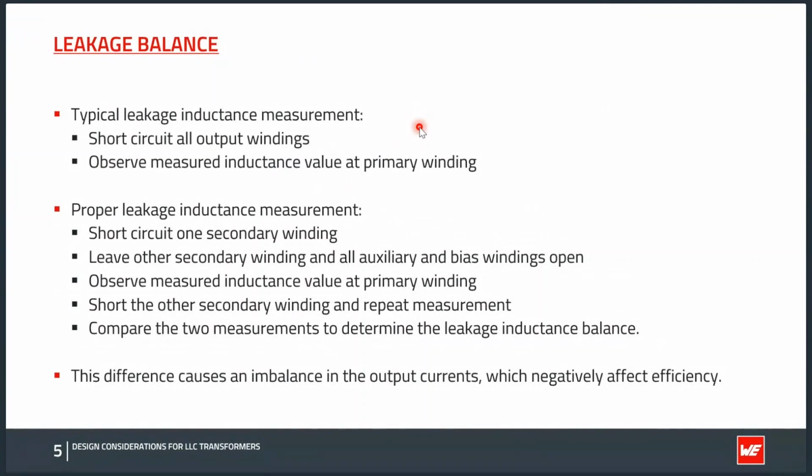When we are calculating the leakage balance in a transformer, usually it's estimated by short-circuiting all the output windings. But I think some of you know that it could be inaccurate, because we may have different types of conductors inside the secondary winding and it will have a different leakage inductance depending on the conductor's position relative to the primary winding. So what will be the outcome if we short just one winding or auxiliary winding at a time and leave the other ones open? We will have different values of leakage inductance. And this discrepancy will lead to an imbalance in the output current. Like that, we also will be affecting the efficiency of the transformer.